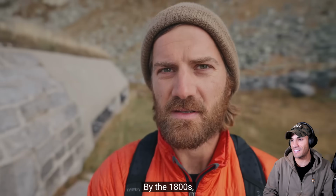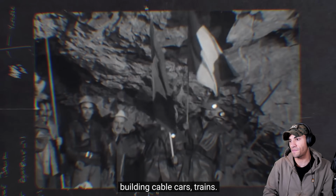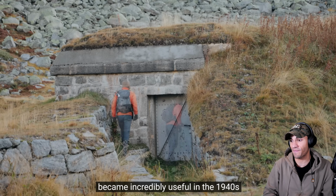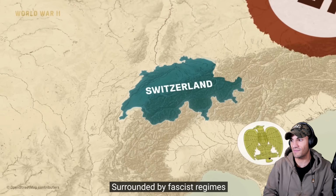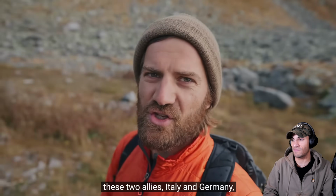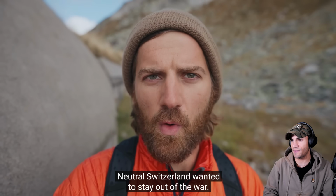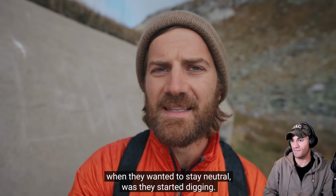By the 1800s, the Swiss were really good at digging into mountains, building cable cars and trains. And that prowess for digging became incredibly useful in the 1940s when their situation looked like this. Surrounded by fascist regimes quickly taking over Europe, these two allies, Italy and Germany, with Switzerland sandwiched right in the middle. Neutral Switzerland wanted to stay out of the war, so they did whatever it took. But one of the major things they did to stay neutral was they started digging.